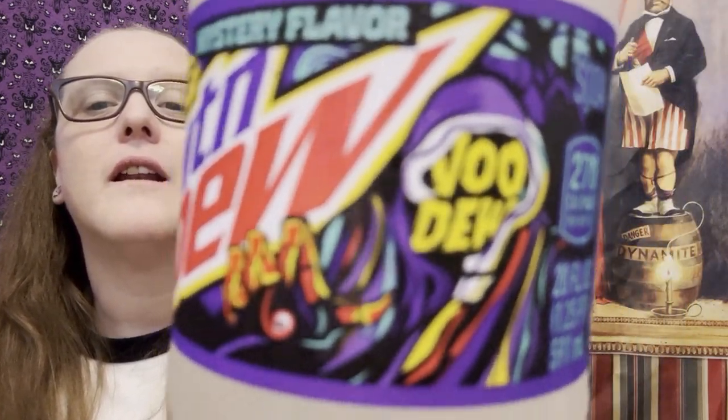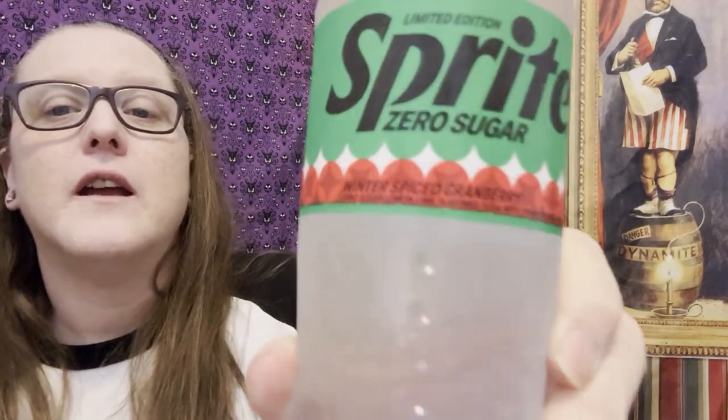Today, we are going to be trying Mountain Dew Voodoo, and let's get you a close-up of that. Anyway, this is their Halloween offering mystery flavor. Last year's, if you remember, was candy corns. I don't know what this year's flavor is, but we will look it up and see if we can find out. And then for Christmas, I have Sprite, and it is winter spiced cranberry.